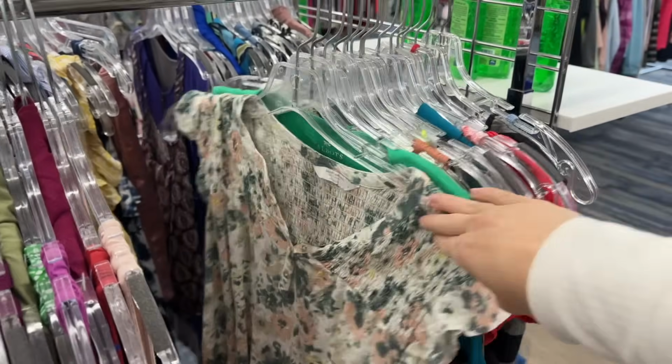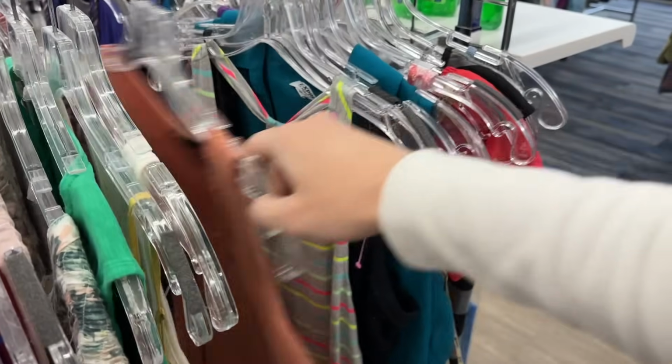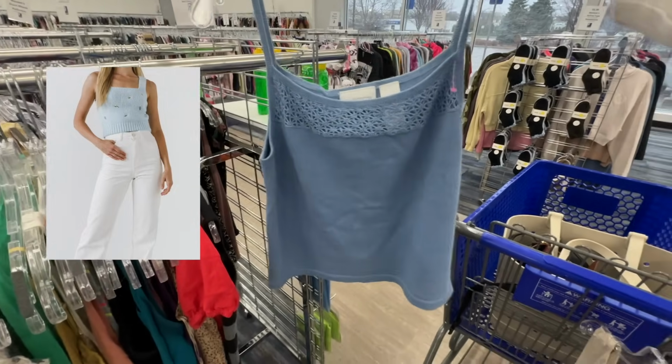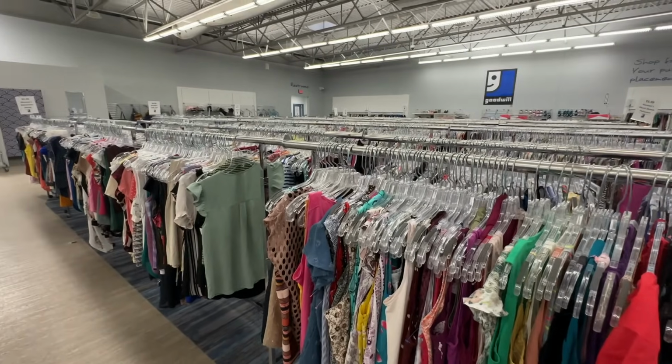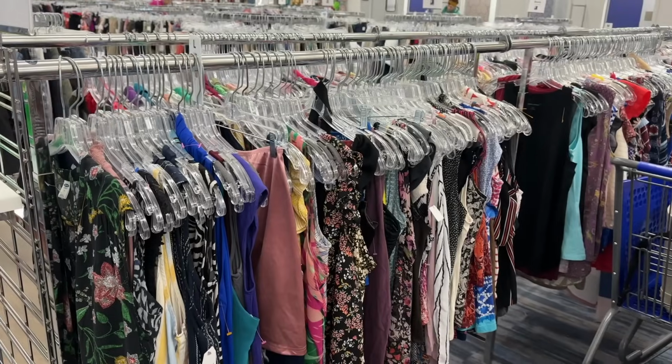It is thundering like crazy outside, but I think that this is gonna do it for the first rack here. Wait, that's actually kind of fun. I like the color and shape of it, so I guess I'll add this one to the cart as well. But now I've officially looked through the first row, but I have a whole lot more rows of tops to go, so let's get started with this next section of tank tops.